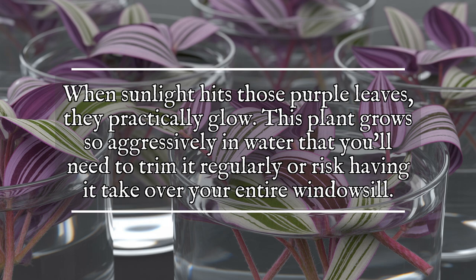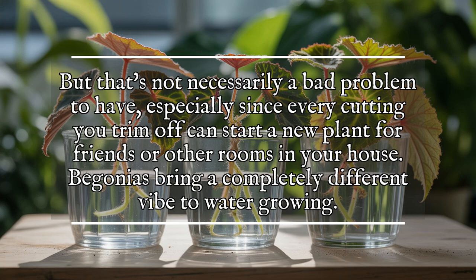This plant grows so aggressively in water that you'll need to trim it regularly or risk having it take over your entire windowsill. But that's not necessarily a bad problem to have, especially since every cutting you trim off can start a new plant for friends or other rooms in your house.